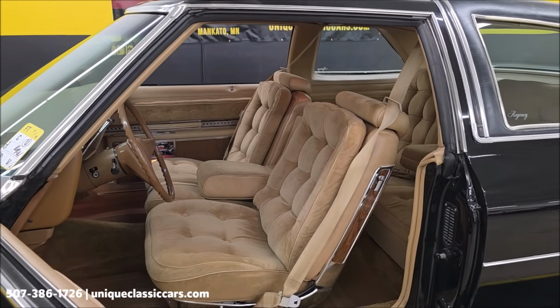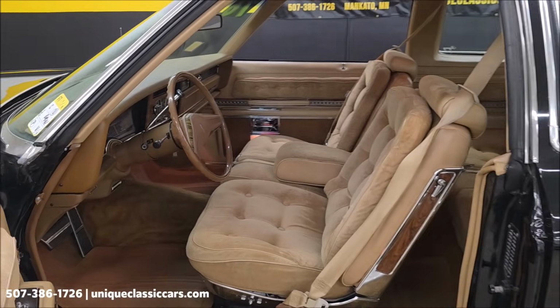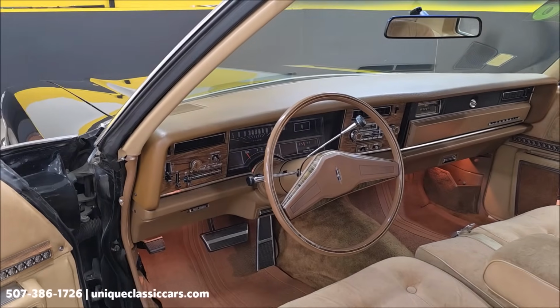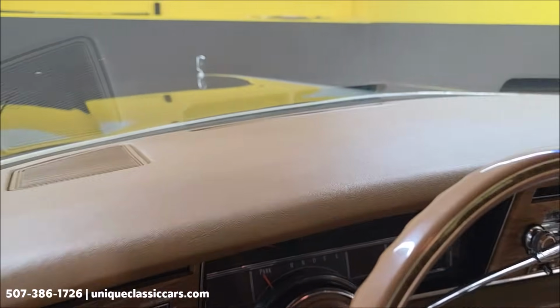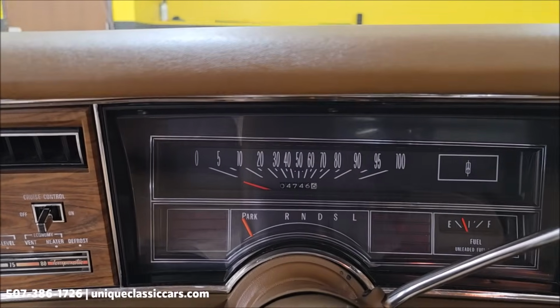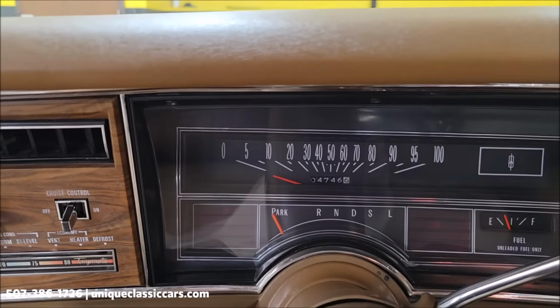Dark saddle, it was considered. When I get right up on top again, it washes it out. Tilt column, AM/FM 8-track player, and I did have the radio working. Odometer reads 04746, so 104,746.